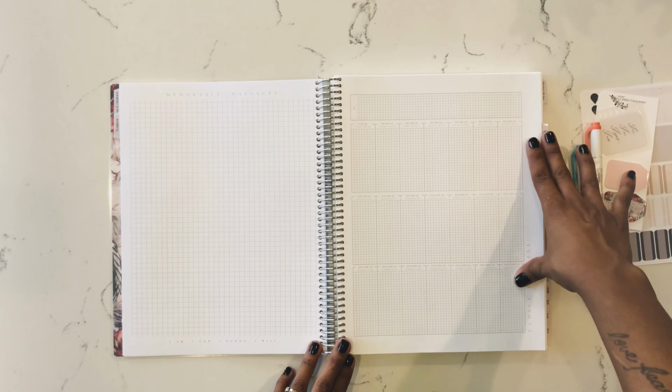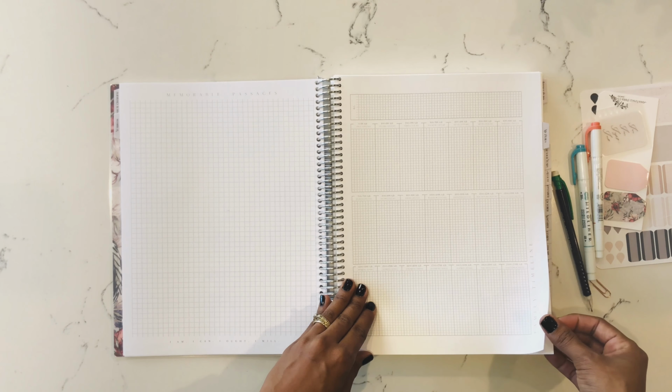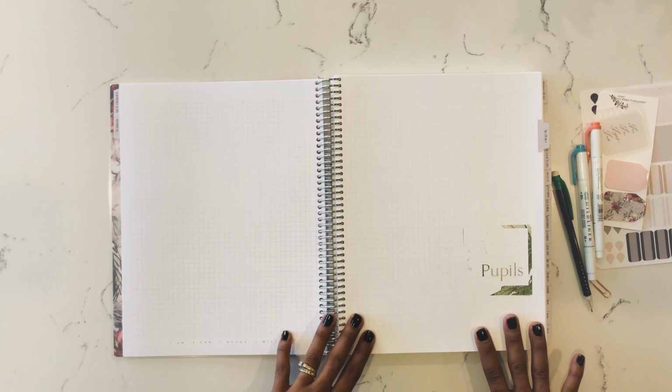And then this is really neat. It is just a timeline and it says family timeline right here. And I absolutely also love that. And then the people section.